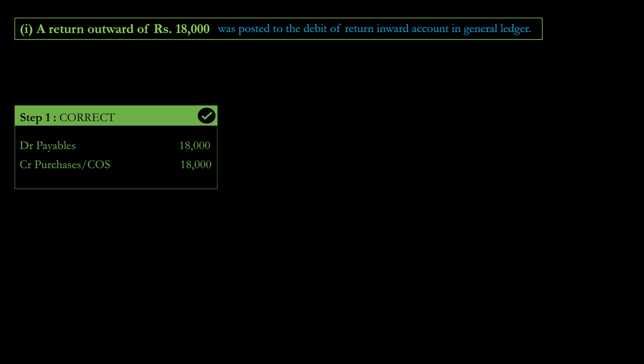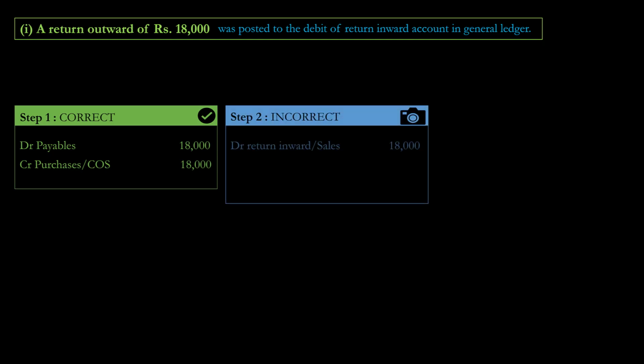Now let's turn to the incorrect entry, the one written in blue, and without using our knowledge, we are copying whatsoever the question is telling us. Remember not to pass any judgment. Keep your double entry bookkeeping knowledge to yourself and note down what they have done. It says that the return inwards have been debited, so I will debit the return inwards.